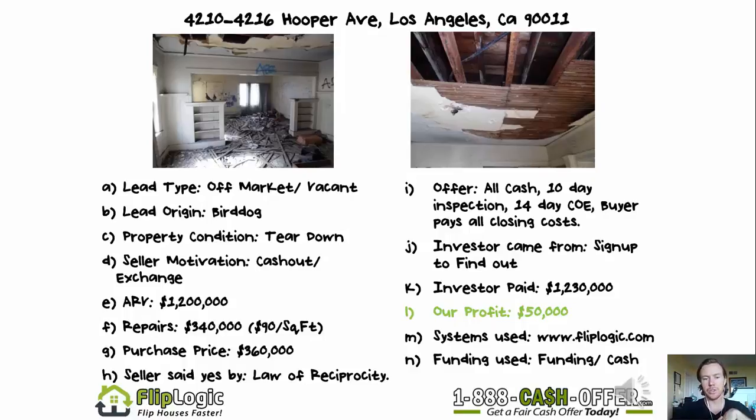The seller's motivation was just to cash out and do a 1031 exchange into something else. The ARV on these came out to be about $600,000 each, 1.2 million for the pair. And the builder, because it's a simple box duplex with pre-approved plans that they cookie cutter out, is able to build these on flat lots very efficiently, at about $90 a square foot. If you're checking your numbers, nationally the average construction cost to build a house is $125 a foot, so 90 is very efficient. And we were able to get these under contract for $360,000 for the pair. So 360 divided by 2, that was $180,000 each.